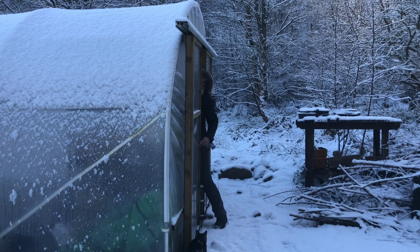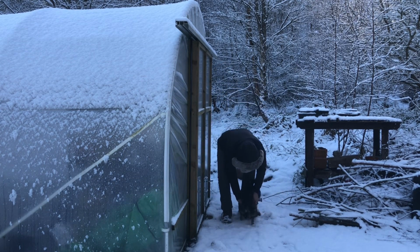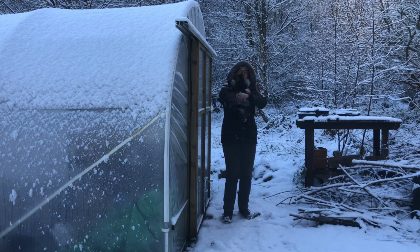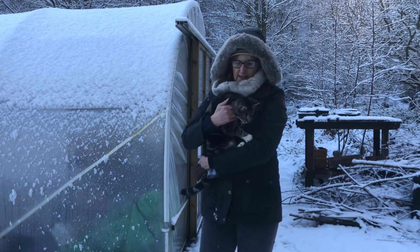Baloo will try anything to get in the polytunnel. So to avoid any mishaps, he can go and join his brother for a little while in the house just while I'm in here today.